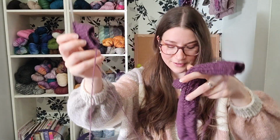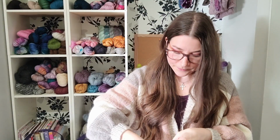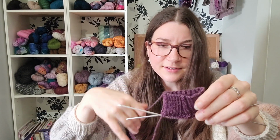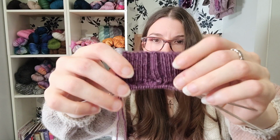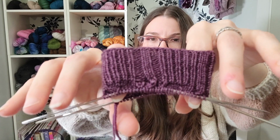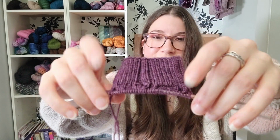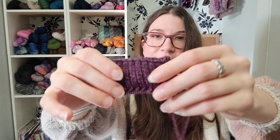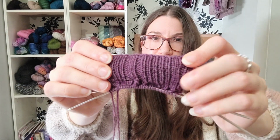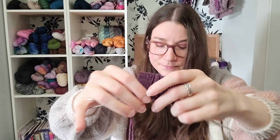Anyway, so I've just gotten past the cuff on the second sock. Hold on, let me readjust myself here. Okay. So I cast on and I did the cuff. The way I did the cuff was so that the ribbing would match up with the lace work, basically, the lace and the cables. So on the back I have 2x1 ribbing, and then on the front I have sort of like a 1x1 and then 2x2 and then 1x1 again.